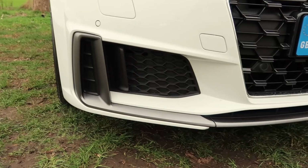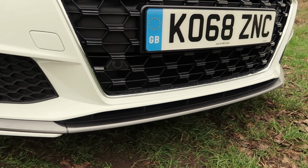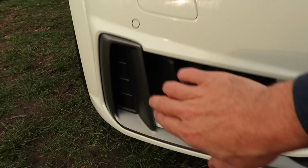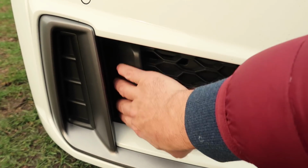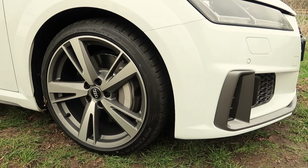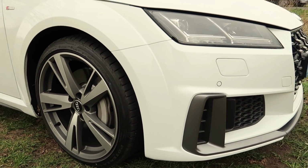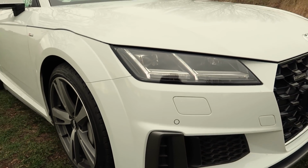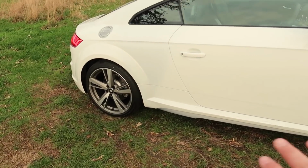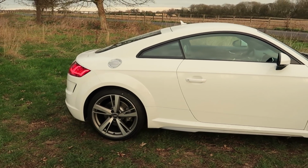We've got the new front splitter that looks really good. We've got these new, I was going to call them air intakes, but unfortunately they are fake, as is that and much of that, which I'm not the biggest fan of, but visually they do look good. Along the side, we've got these new side sills that also look really good. Changed the profile of the car slightly.